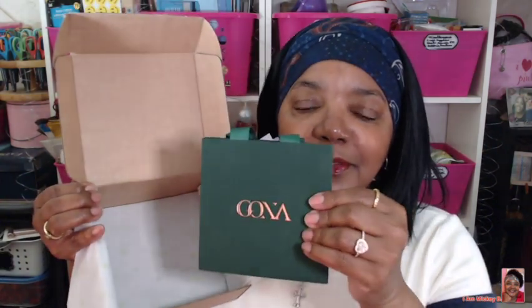So we open it up, and it has a nice card, and we'll open that in a second. And then there are the 2 boxes with the jewelry pieces that I've selected inside. And then there's a little packaging. There's a nice little gift bag should you choose to present it to someone as a gift. And now let's go ahead and look at everything and talk about what we got today.